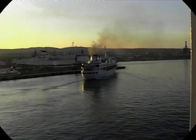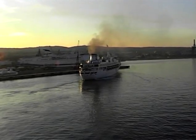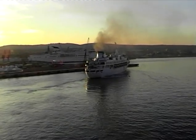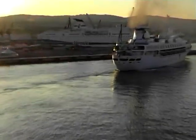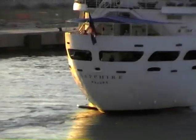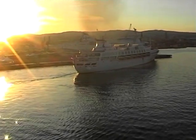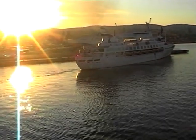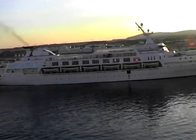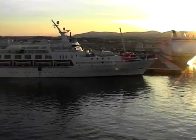We watched as the 1967 Sapphire backed slowly into her berth in Malaga. This ship has had several names: Princessa Oceanic, Sea Prince 5, Sea Prince, Ocean Princess, Princess Italia, and Italia. She was built by Cantieri Navali and launched in 1967. She was 12,263 tons.